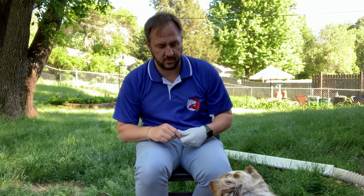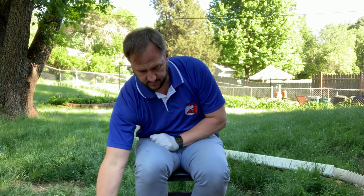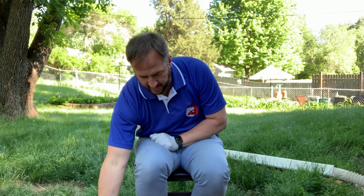Boop is another one that people do. Let's see if I can do it again. This is too low. They can't see you when you lay down. I have videos for targeting exercises on my website. Hand targeting is what this is called. It's a nice way to call the dog and also to reposition the dog for pictures and things like that.